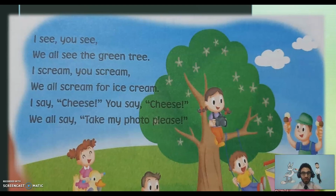Now let's do it faster. I see. You see. We all see the green tree. I scream. You scream. We all scream for ice cream. I say cheese. You say cheese. We all say, take my photo, please.